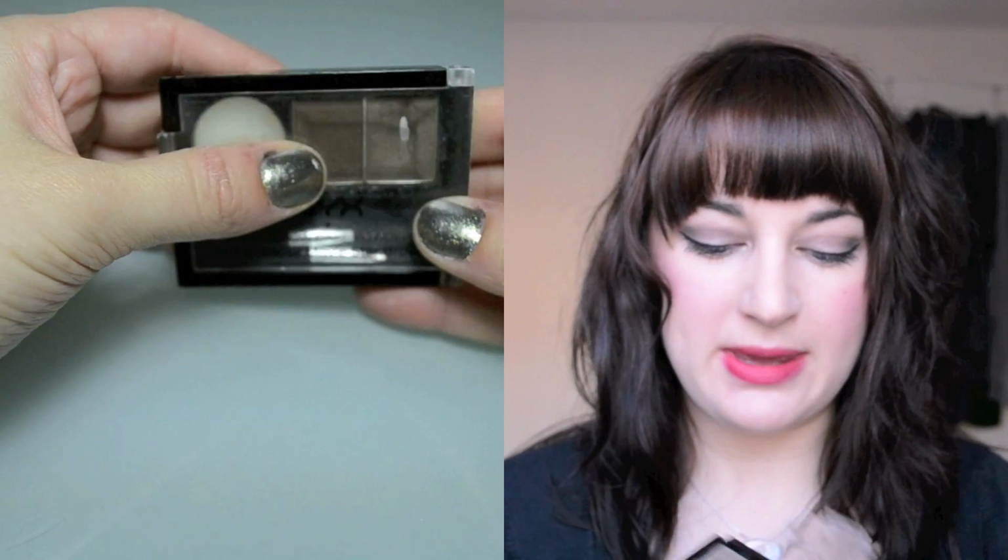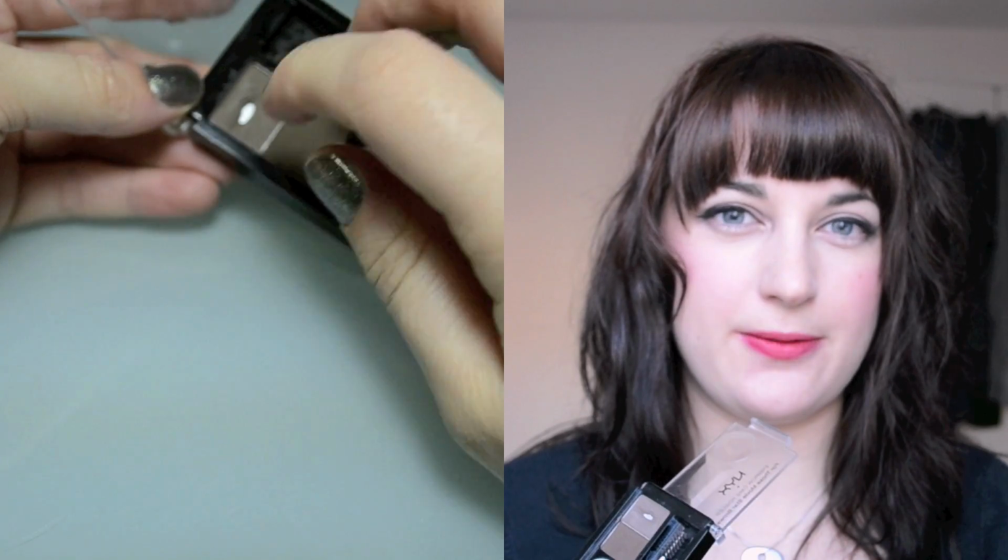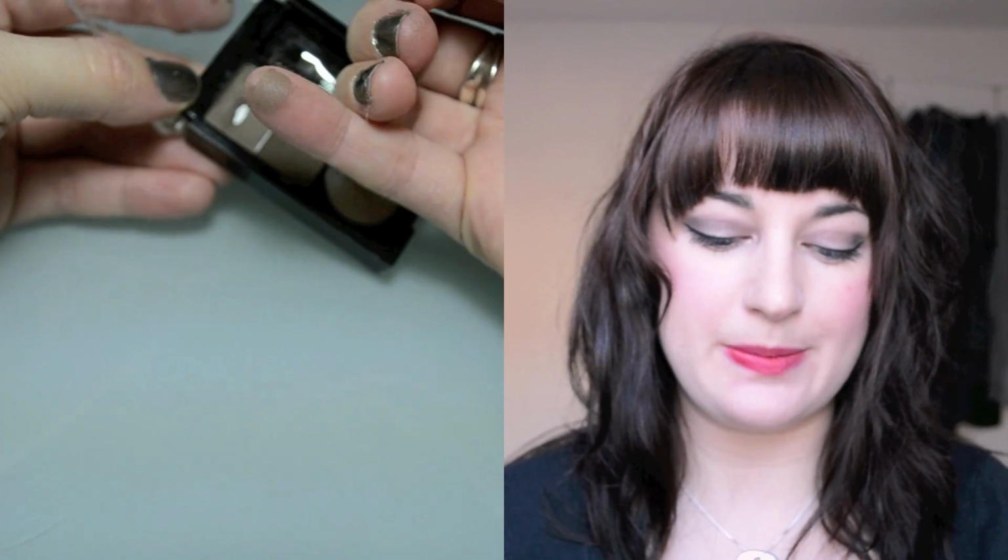The next thing I'm going to talk to you about was also sent to me by a lovely friend. This is the NYX Eyebrow Cake Powder. This is a fantastic product. The low point for me is the fact that it comes with an angled brush, as the angled brush is very stiff and it's very thick and I can't get the precision I need from it. However, the powder by itself is great. It's not too hard or chalky, but again it's not too powdery on the other side. It doesn't kick up a lot of powder, and it applies very softly and smoothly.